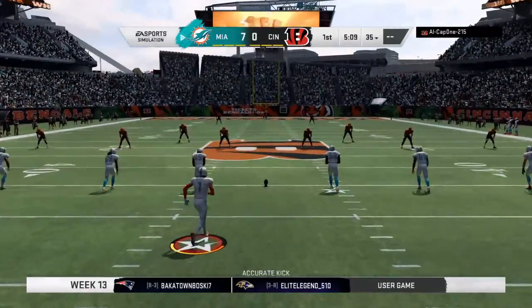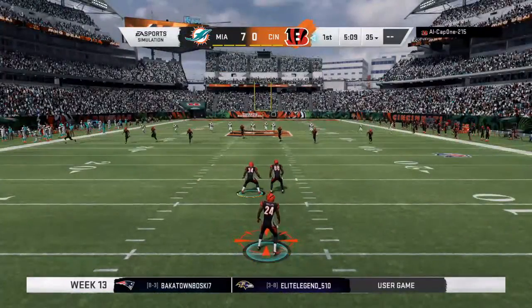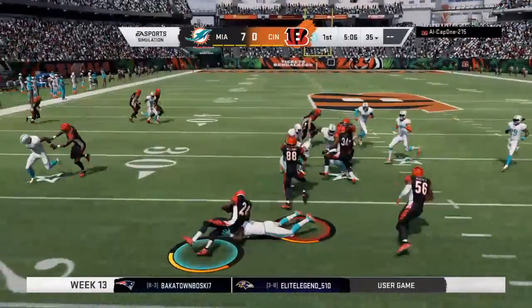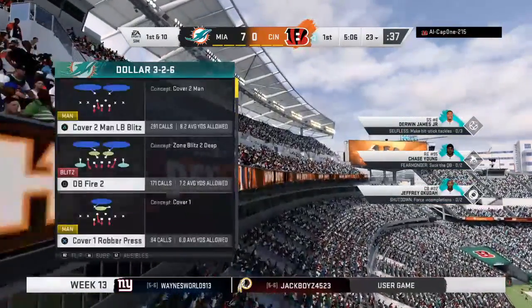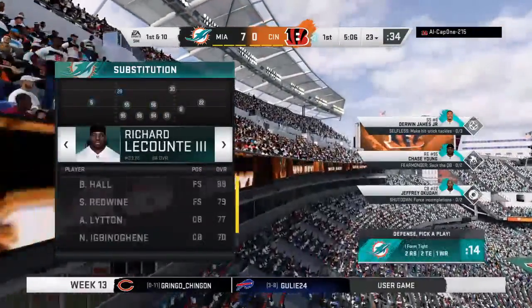So here's the kickoff now as they'll get it again following that fumble return for a score. This one taken from the 7. And he'll get across the 20 before he's brought down at about the 23-yard line. The Bengals take over 1st and 10 at their own 23-yard line.